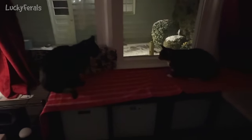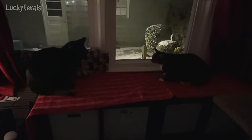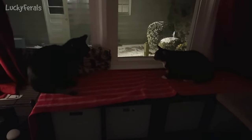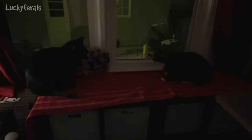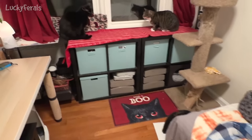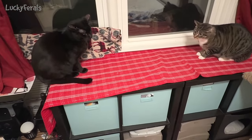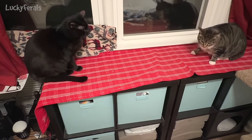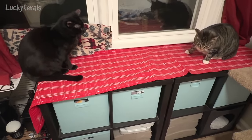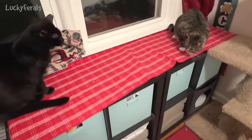Boo just ran into the room, jumped up onto the shelf, and I guess he did not see Nancy here. So the two of them are on the shelf. And I know it's dark in here. All right, somebody has to leave because we're not doing this, okay? Boo, you want to leave? Who's leaving? Because we're not having a cat fight up here, okay? We're not doing this, okay? So somebody's going to have to leave. Nancy, this is Boo's room.